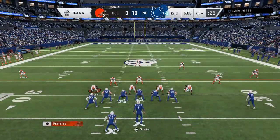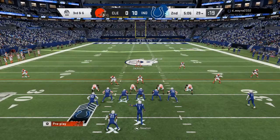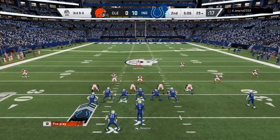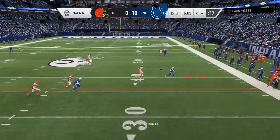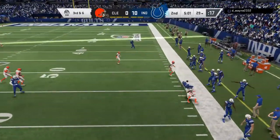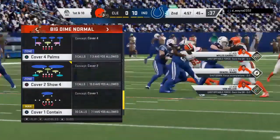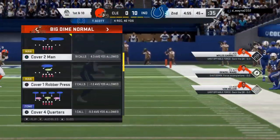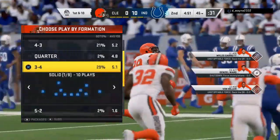And it looks like we've got a dime set here defensively. 6 DBs in the game. From the gun, here's Newton. Throwing the out route, incomplete. That's Scott. And he'll be tackled right on the chalk of the 45. That one for Indianapolis, resulting in 15 yards and a fresh set of downs.